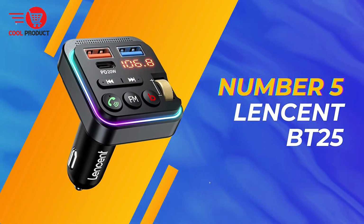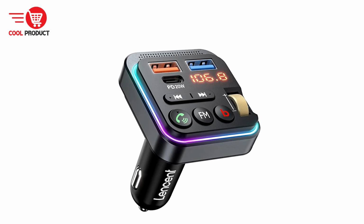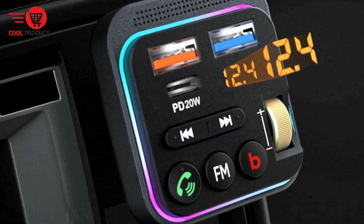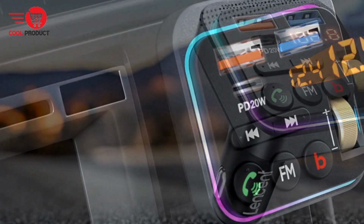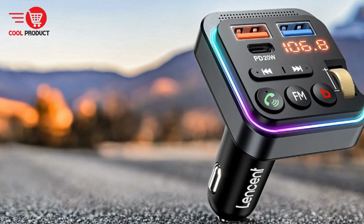At number 5, we have the Lencent BT25 Bluetooth 5.3 car FM transmitter. The Lencent BT25 Bluetooth 5.3 car FM transmitter is a versatile device designed to enhance your car audio experience with hands-free calling, fast charging capabilities, and music streaming options. Here's an in-depth look at the pros and cons of this car FM transmitter.